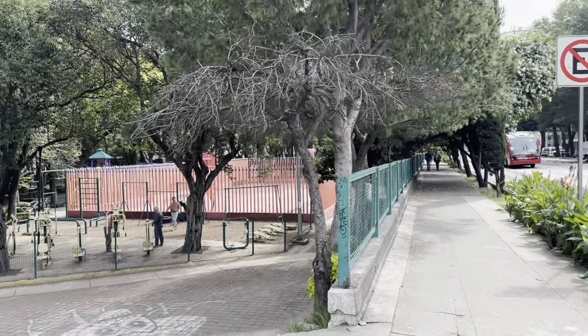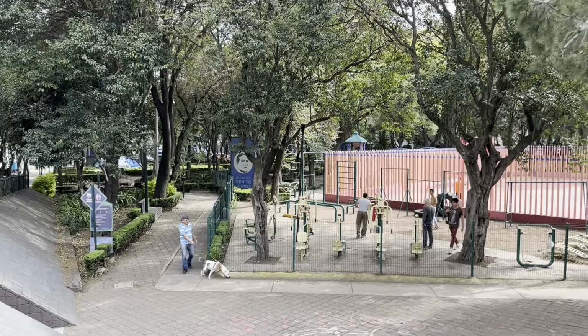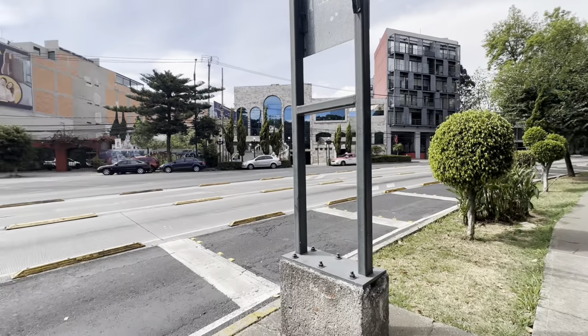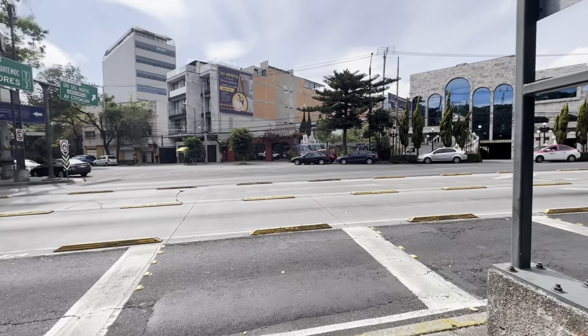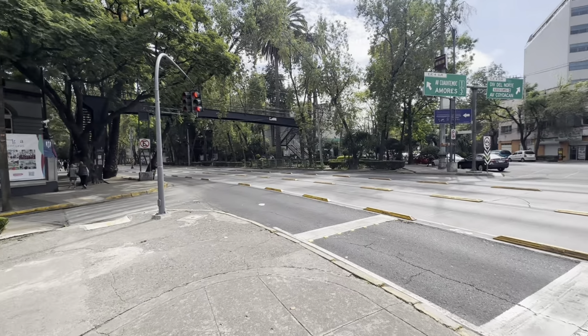We did some more walking and meandering through Roma Sur. We stopped for a quick bite because these food stands are everywhere and the street food is delicious. And then it was time to wrap it up and head back to our accommodation because we had something planned for that evening.